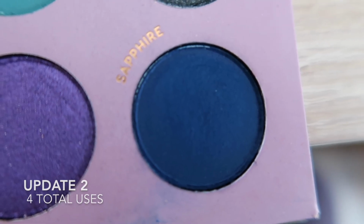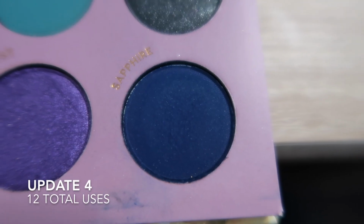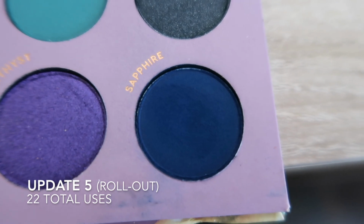this sapphire blue. I've had this in probably the last like 4 months maybe, and it's just a patchy kind of light blue color, even though in the pan it looks way darker, and I haven't been loving it. I've worn it a lot of different ways to try and make it work, and what I found is the way that it works the best for me is actually just used as eyeliner. And so I ended up using it 10 times this month, I'd say pretty much exclusively as eyeliner, and that brings my total usage of this shade up to 22 times.